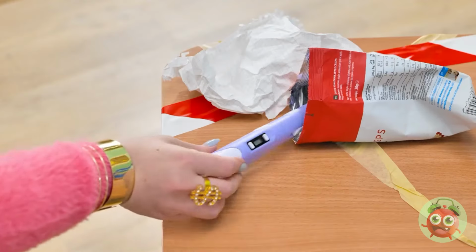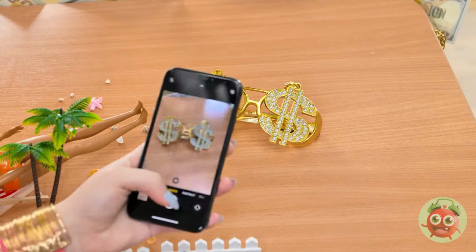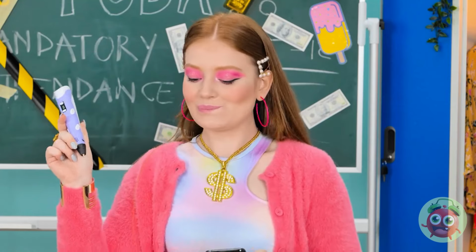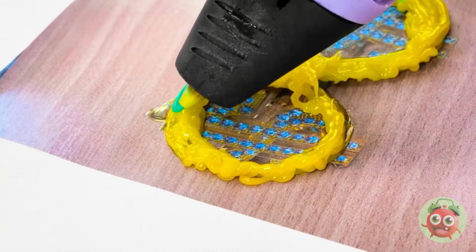Give me that thing. Some new shades are on the way. Mine are the perfect inspo. Let's do this. I'll just trace the picture. See how I adjusted the size?